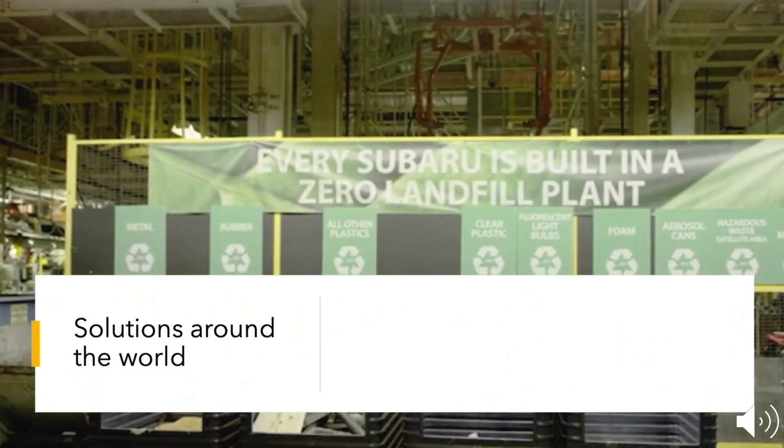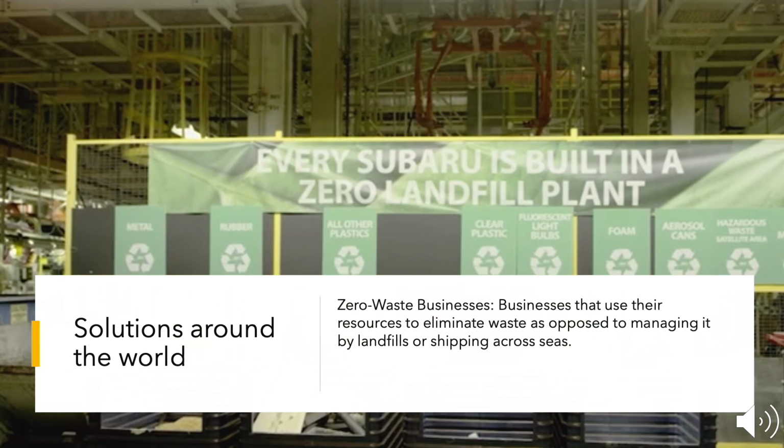Another good solution is the rise of zero-waste businesses. These are businesses that use their resources to eliminate waste as opposed to managing it by landfills or shipping across seas. Take, for example, Subaru. The company is 100% zero waste and shares its successful methodology with other companies and organizations all around the world. Also, Subaru vehicles are 96% recyclable.